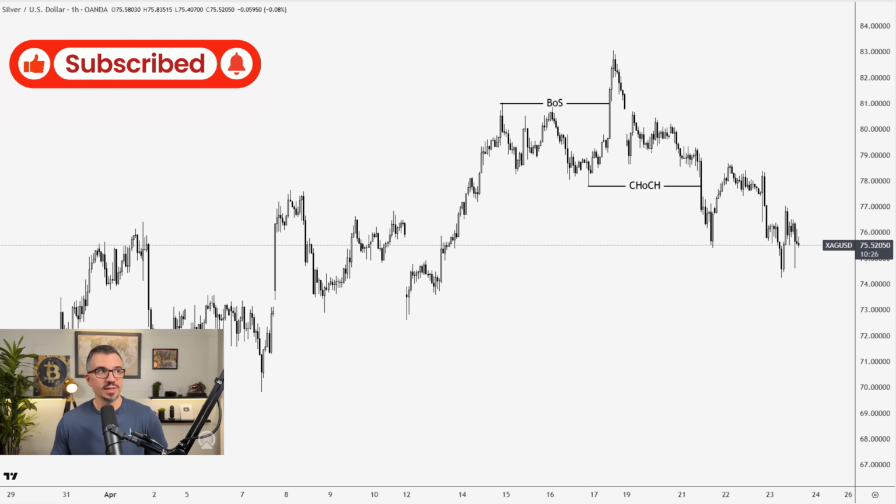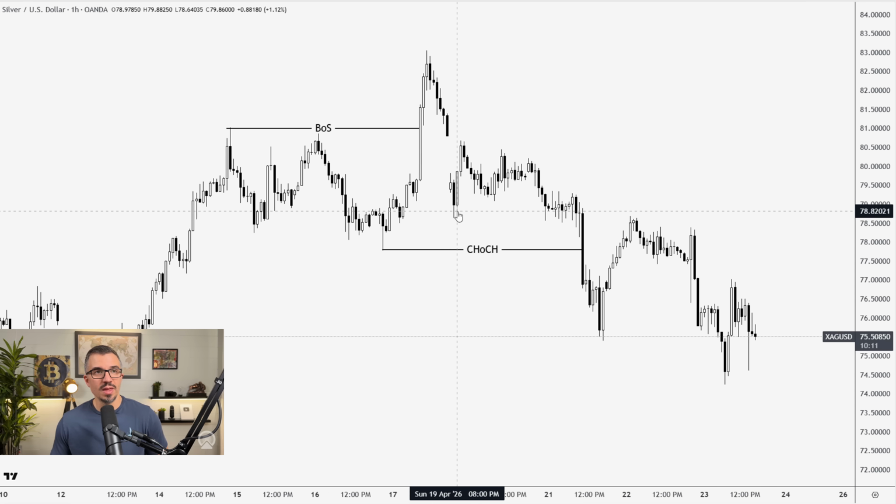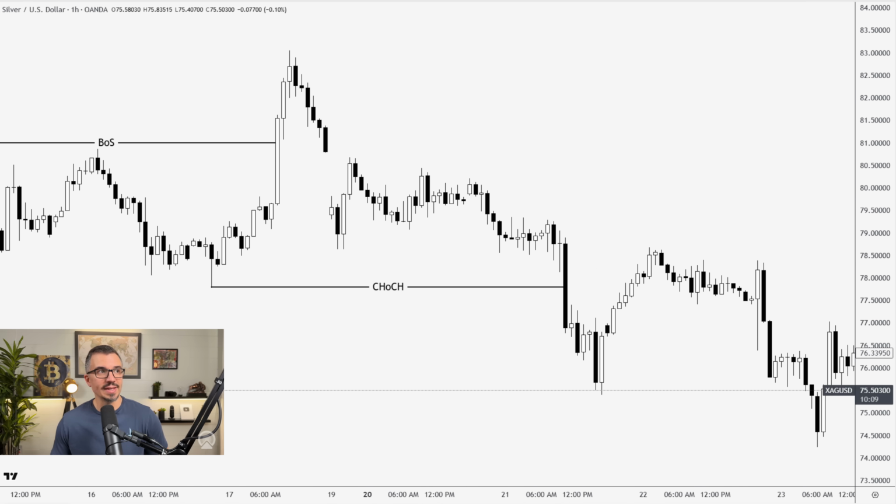So back here, you can see where we did get a new break of structure above this high. So we had the BOS above here that made this down here the low that buyers had to hold. And of course, that failed right here. Now, this was really clean because what you'll notice is that once we had the change of character, we had this imbalance right here on this candle. We came up here, we mitigated this area, and then we got the continuation.